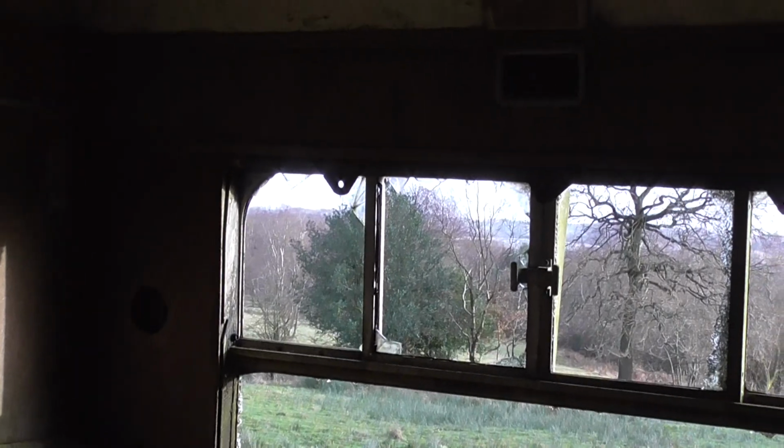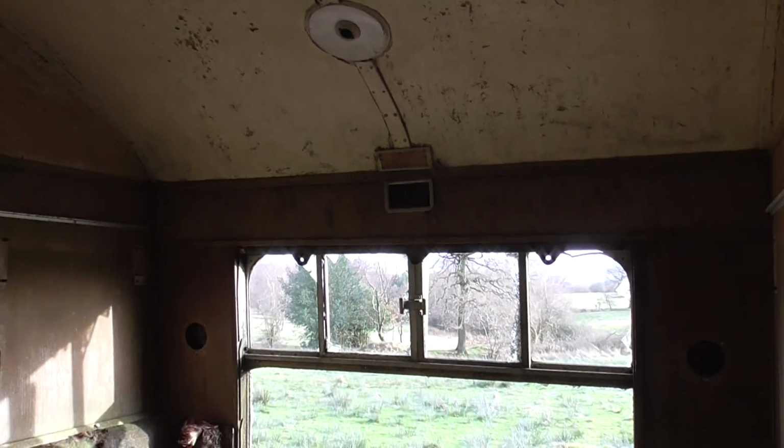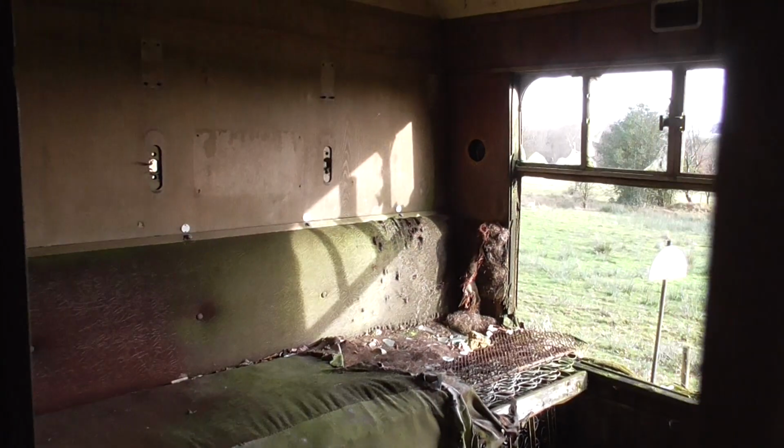Whoa. This floor is really unsteady. There's another pulley. Everything starts with an E. Man, I've just nearly gone through the floor. Why do I do this to myself? Got the old train door there. Oh guys, there's a bed here almost in good nick.